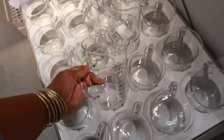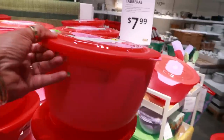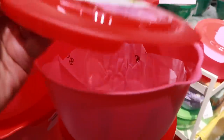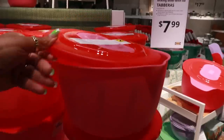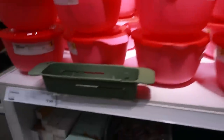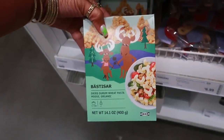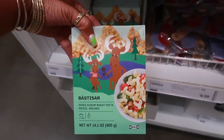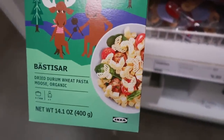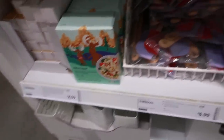You have this glass measuring cup. And then over here, these real pretty red bowls caught my attention for $7.99. They were pretty big. You have the little compartment at the top. Yeah, and then everything just kind of looked like Christmas colors to me. And then here was some pasta that was shaped like little moose heads. Look at that. I thought that was so cute. IKEA always has the cutest stuff.